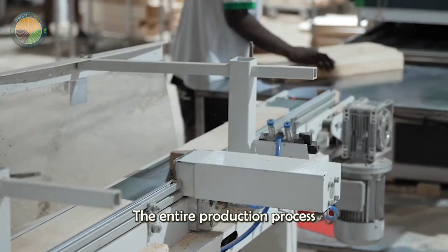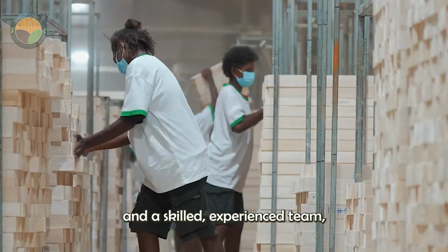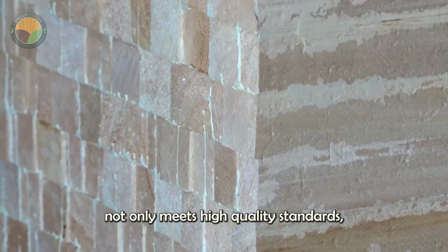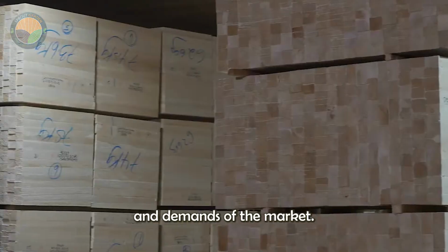The entire production process requires a seamless combination of advanced technology and a skilled, experienced team, ensuring that the final wood product not only meets high-quality standards, but also effectively fulfills the diverse needs and demands of the market.